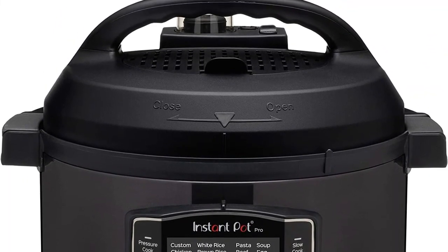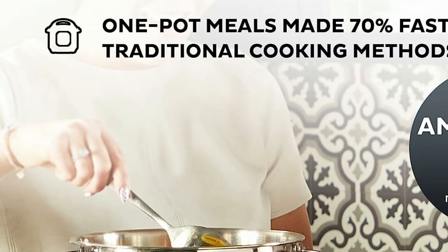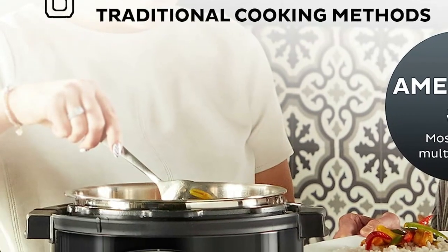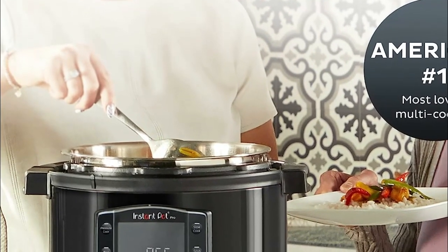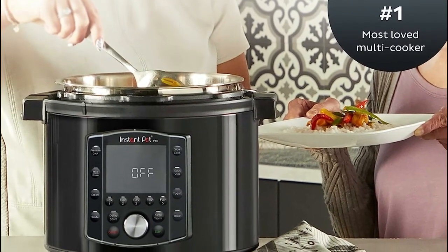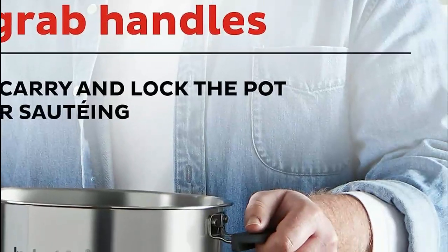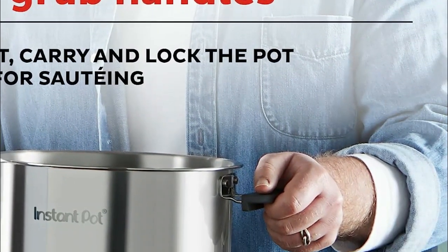Say goodbye to cluttered countertops, as this all-in-one kitchen master replaces a staggering 10 conventional appliances, including the slow cooker, pressure cooker, sous vide, sauté pan, sterilizer, yogurt maker, food warmer, cake baker, and steamer. Embrace the versatility of the Instant Pot Pro and unlock a world of possibilities in your cooking endeavors.